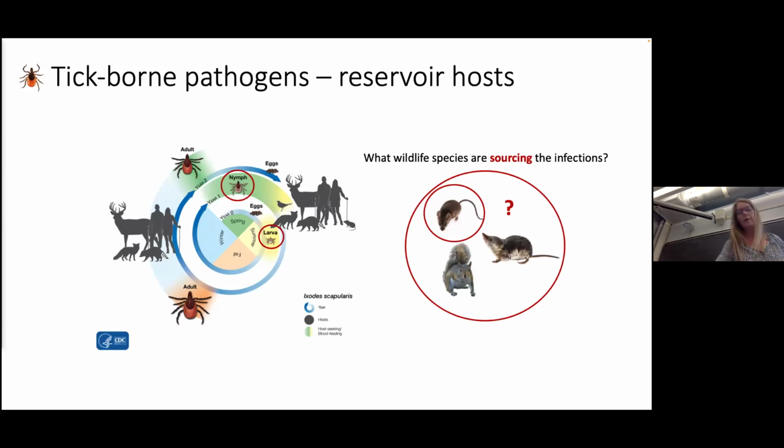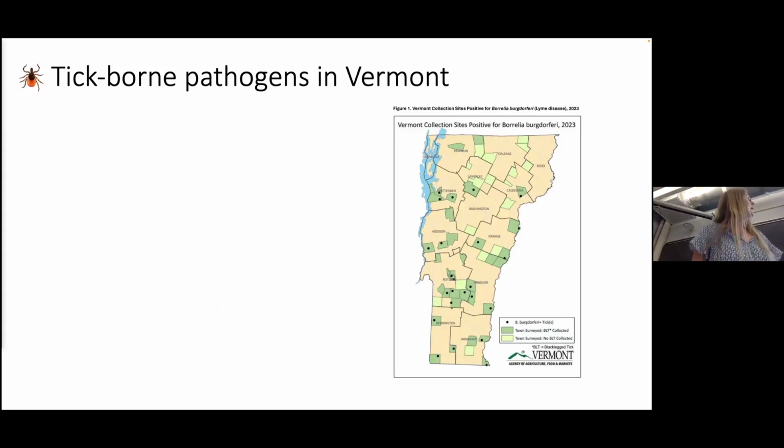So what do we know about the wildlife species in nature that are sourcing the infections in ticks? We know that white-footed mice, Peromyscus leucopus, are the most competent reservoir hosts. They're indicated as the main reservoir sourcing these infections, but less work has been done on other small mammal species in nature. What do we know about tick-borne pathogens in Vermont? I know that everybody's eyes will get wide here. We have statewide surveillance every summer by the Vermont Agency of Agriculture, Food and Markets. The towns that they study every year change.